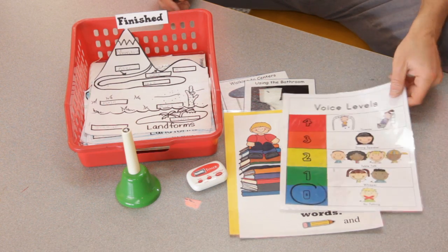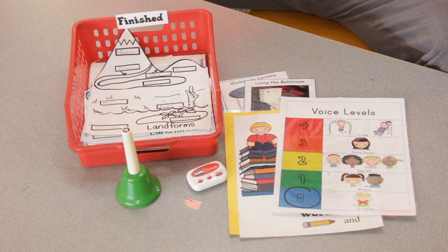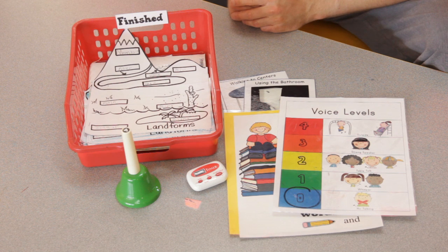Even voice levels. Why are you kids being so loud? Did we teach them what loud means? Did we tell them what a level 1 voice is? Why we expect it? Did they buy into that rule? And do they know how to do a level 1 voice? You have to have structure with that and tell them about every aspect of your classroom, especially with the young kindergartners.